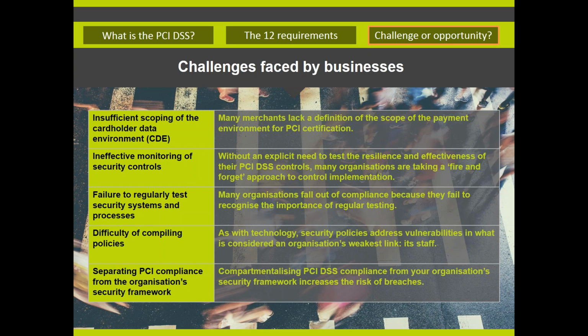Quite a few organizations fall out of compliance because they fail to recognize the importance of regular testing. So what we've said is that you build and maintain a secure system, you control access via firewalls, you have identity and authentication controls in place, but you then don't go and validate that those were done effectively.